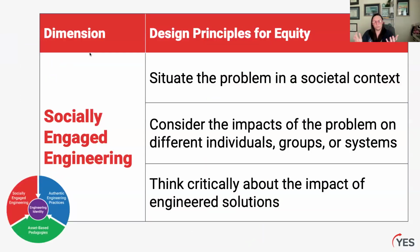And so we're going to talk a little bit more about that socially engaged engineering right now, right? So part of our approach is to design our curriculum with this socially engaged engineering in mind. And we've distilled this down into 3 principles related to that: to situate the problem in a societal context, consider the impact of problems on different individuals, groups, or systems, and think critically about the impact of those engineered solutions.